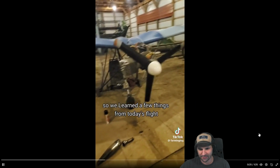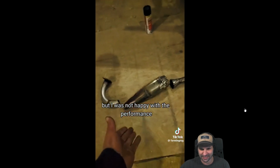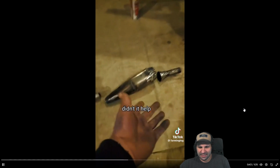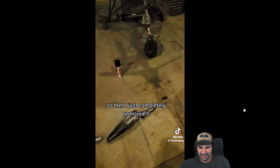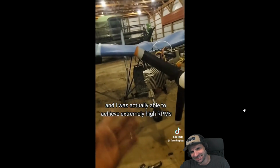So we learned a few things from today's flight. We started off with a full expansion chamber, but I was not happy with the performance, so I just cut off the tip to see if that helped. It didn't. It helped marginally. So then I cut it here, and that still didn't do it. So then I just completely removed it. So all that flight video had literally no exhaust on it, and I was actually able to achieve extremely high RPMs.